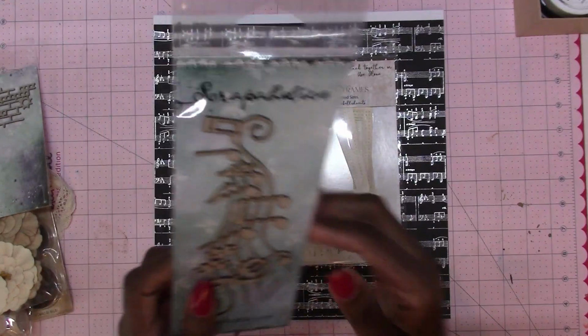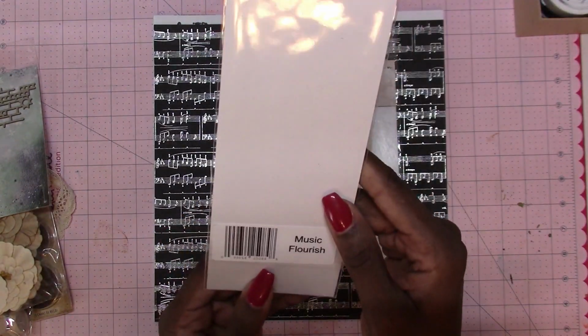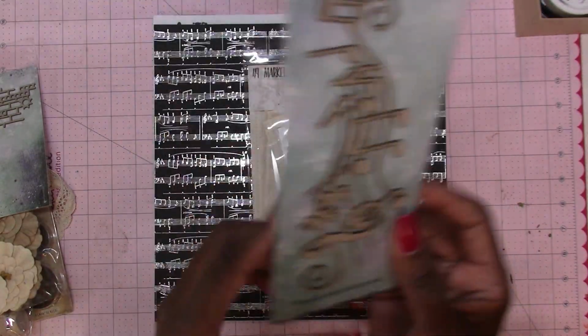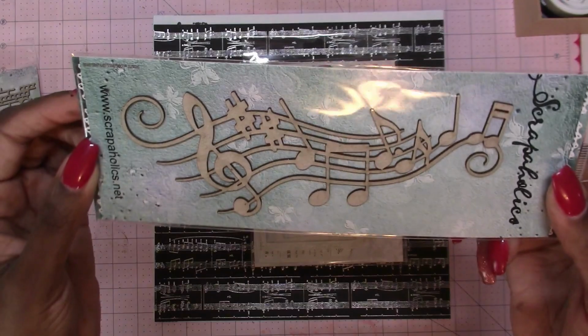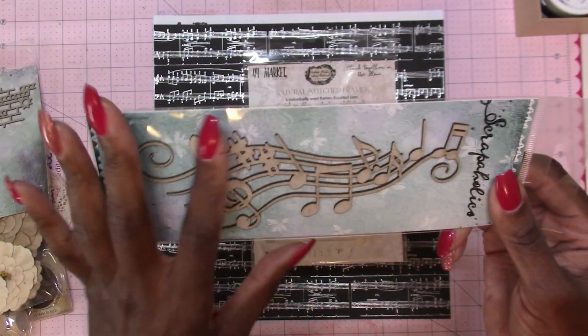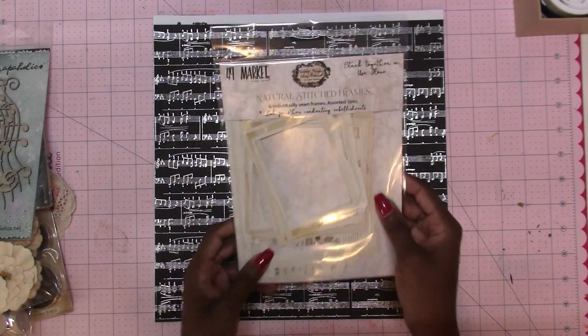We've also got a piece of chipboard, another piece from Scrapaholics. This is a music flourish, and it's kind of like a border-ish flourish, and I think that music and grungy things are really nice for masculine embellishments.